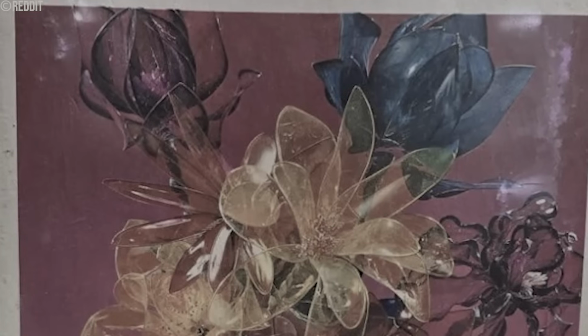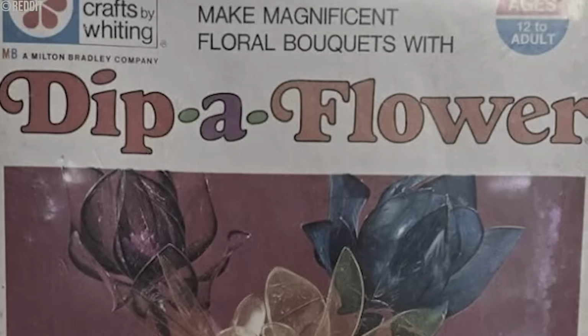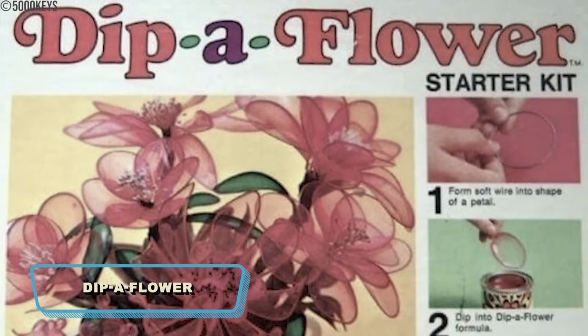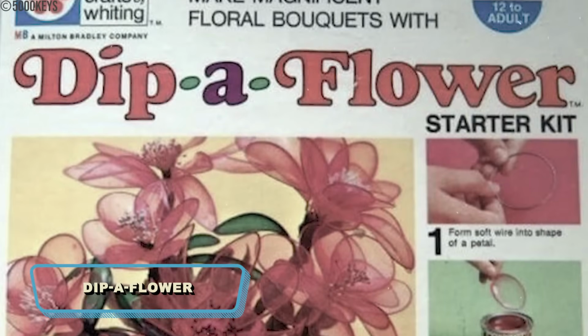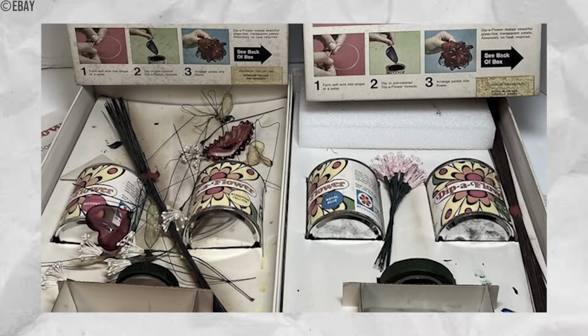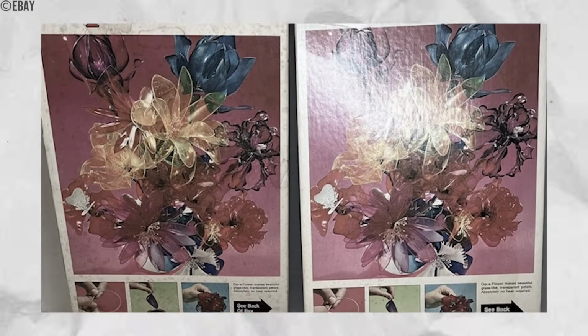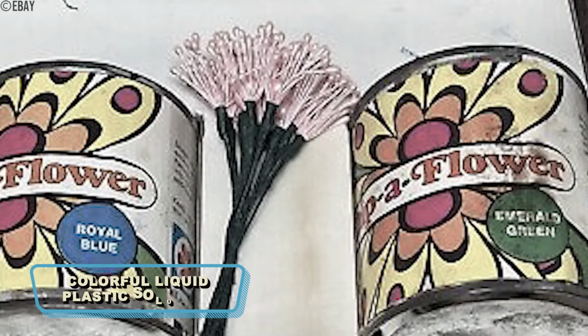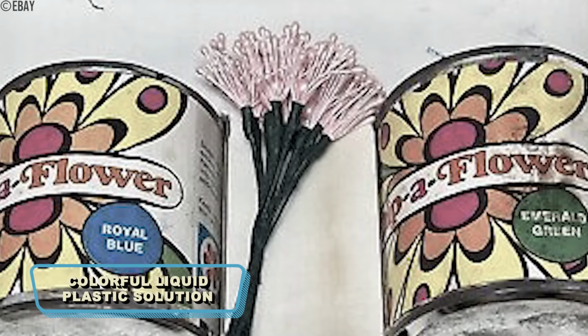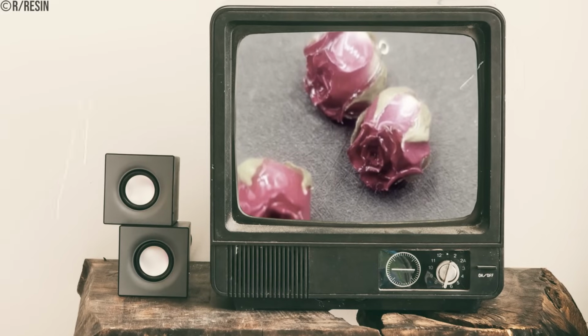Next is a cool craft kit that lets kids dip wire into liquid plastic to make flowers. Dip-A-Flower kits brought a unique blend of art and science to crafting in the 1960s and 70s. These kits let kids and adults create artificial flowers by dipping wireframes into a colorful liquid plastic solution. The result? Delicate glass-like petals that hardened into vibrant, long-lasting blooms.